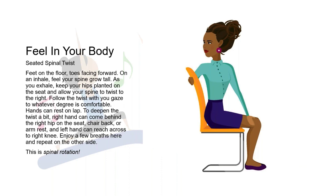Okay, let's feel another shape. As with all the other shapes we've been exploring, come a little bit forward in your chair. Let our spine be tall, shoulders are relaxed. We'll keep our hips where they are, planted on the chair. Feet are on the floor, toes facing forward. And keeping the hips where they are will allow the spine to rotate around towards the right. To begin, your hands can just be rested in your lap.